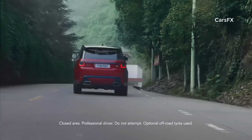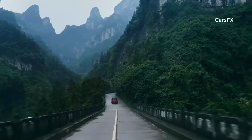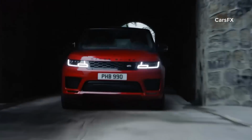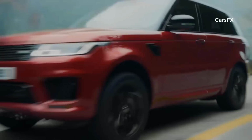One thing that's very special about the Range Rover Sport plug-in hybrid is the powertrain. It's a blend of torque from an electric motor and torque from a traditional 2-litre petrol Ingenium engine. Because of the electric power, it gives the instant torque, especially accelerating out of these very tight hairpin turns. It's just going to give you that extra boost needed to immediately get back up to speed again.